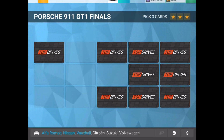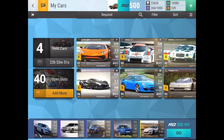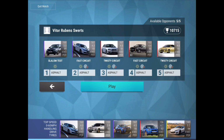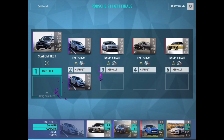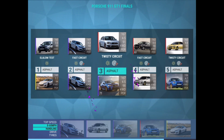Okay, we're into 39th now, so we are in the Cadillac territory. And we've got one race left, so let's just see what the rest of the opponents are looking like. Okay, I still don't see any legendaries, so that's not too bad. We can race this guy. Because we have 2 fast circuit cars, then we'll drop you on slalom, and then you 2 can go on the twisty circuits. And that should all work out well.